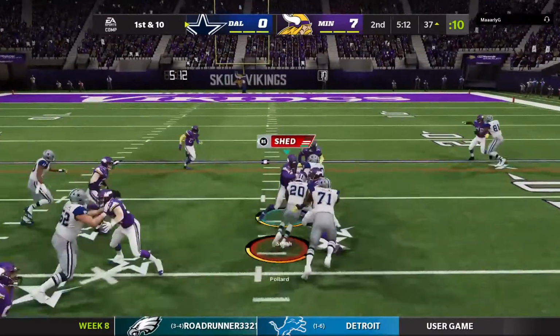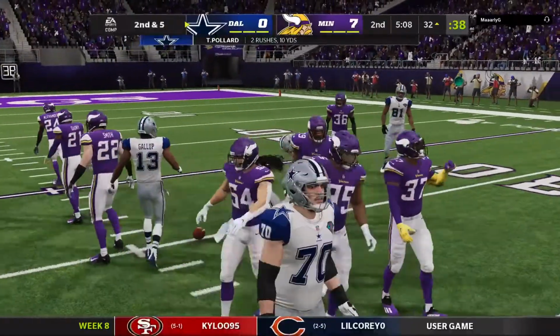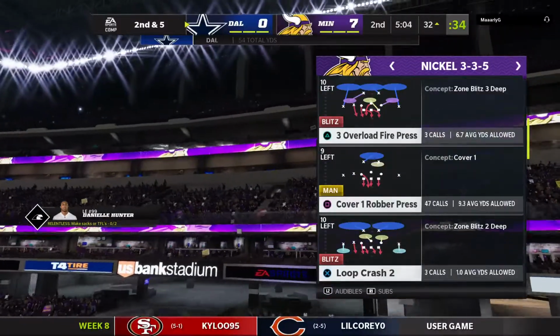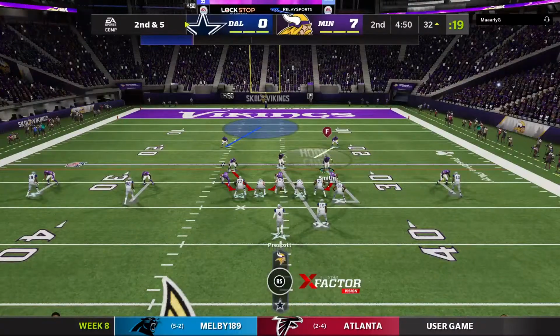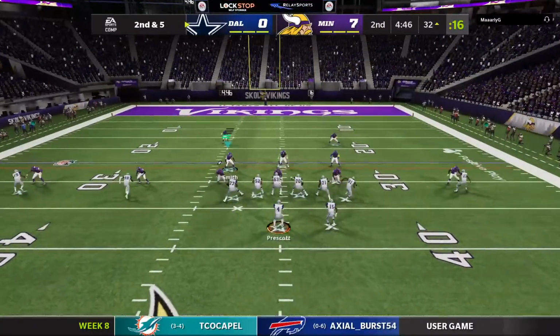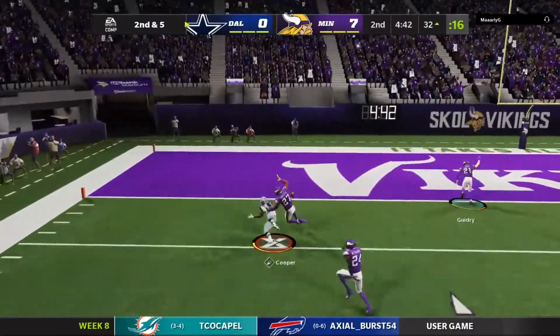Now a shotgun handoff to Pollard, and he'll snag about 5 yards down to the 32. That's a really nice, tough run inside, and they gained 5 yards on it. And to be frank about it, most offenses don't expect to get 5 yards on a play call like that. So when they do, they go back to their huddle with a little pep in their step. They're starting to think that they're starting to dominate the line of scrimmage.